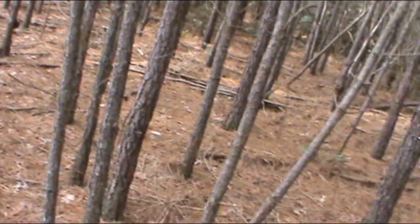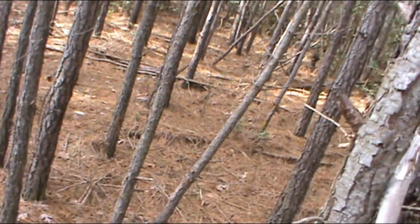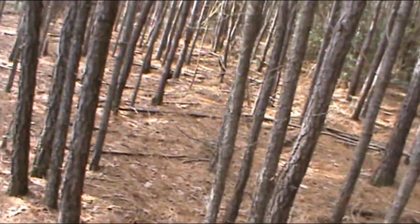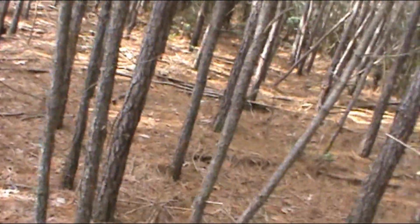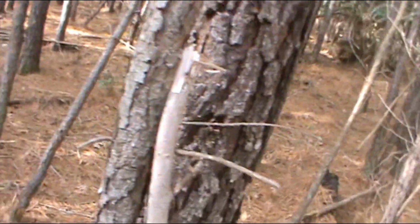I know there's beds right here. I mean, I don't know when. Just had to throw three sits at it. So early rut, and this would be great. I think this here will be really good in the rut.